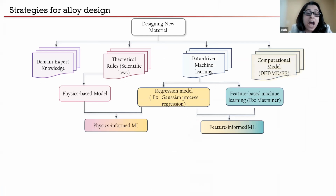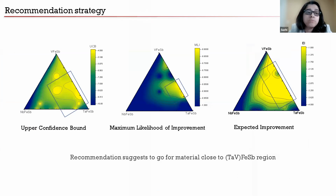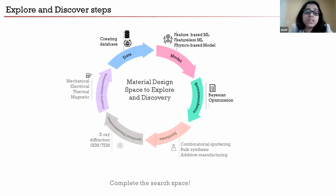Here you can see our best model is the physics-informed GPR. So we do the prediction and uncertainty. Based on that, we recommend what material to synthesize next. I'm not going to talk about the Bayesian optimization part because it's a talk in itself, but we are at a stage where we are doing the synthesis, structural characterization, and property measurement.